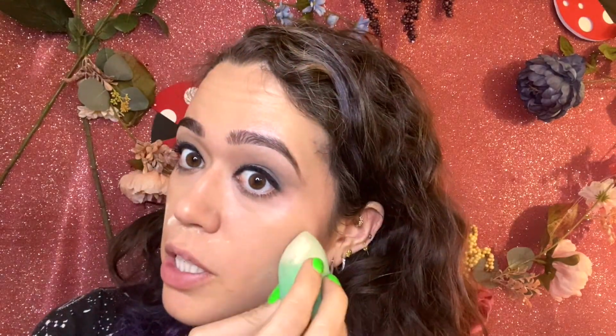Okay, so now we're gonna set everything. I have my sponge and I have a setting spray. This is my NYX matte finish spray. Spray that a little bit. Then I have some powder. This is the Shape Tape powder, translucent. You can use whatever powder you want. I'm gonna dip it in the powder and just set everything like this. I find that this is a way more natural finish than just using powder, but the powder is necessary if you want everything to stay, especially if you have oily skin.